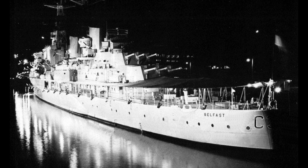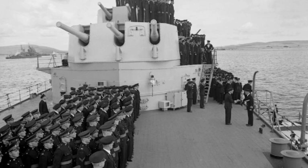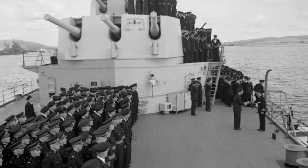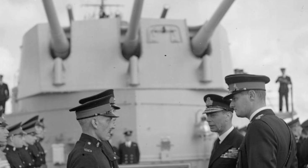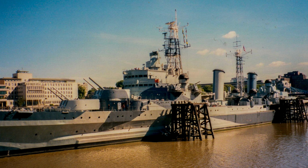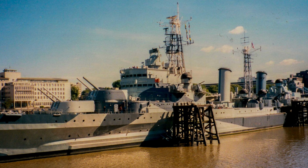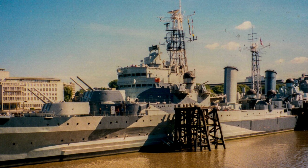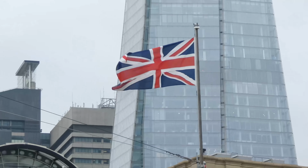The initial spark for preservation came in 1967. Staff from the Imperial War Museum saw Belfast moored nearby. Realizing her remarkably good condition and her status as the only surviving major warship from the Battle of North Cape, the ambitious idea of preserving the entire ship was floated. A joint committee was quickly established involving the Imperial War Museum, the National Maritime Museum, and the Ministry of Defence to draw up a formal preservation proposal.